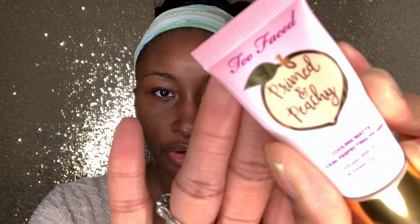So now I like to go on with my Too Faced Prime and Peachy Cooling Matte Primer, because not only does it smooth, but it also blurs the lines as well as brightens. So we definitely want that in our skin. And I'm gonna press that in all over.